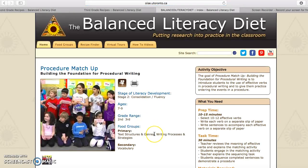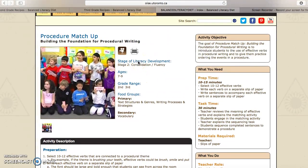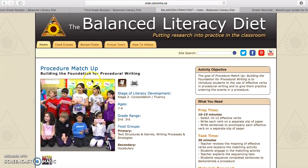So if I go to it, there's a great idea here that you separate the verbs from the end of the sentence, and then the team match up the verbs at the beginning of the sentence with the end of the sentence. And I think this would really help these English language learners see how procedural writing is structured perhaps differently than other writing. And that would be really useful for my guided reading group.